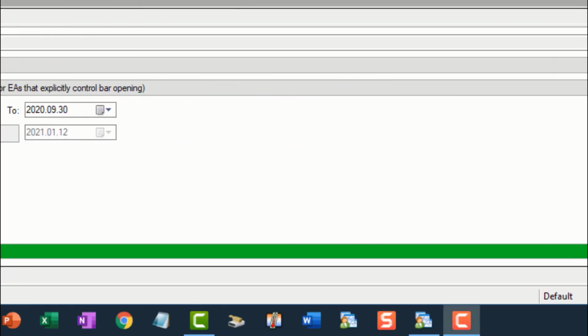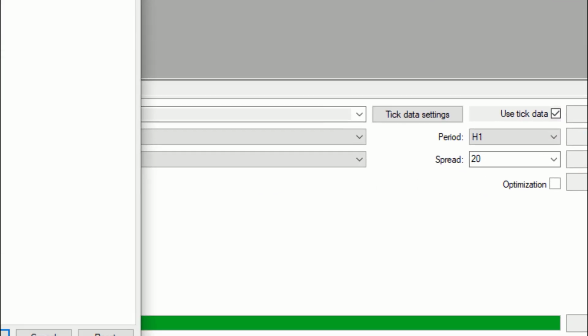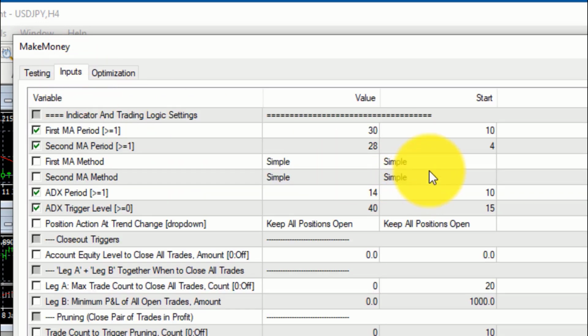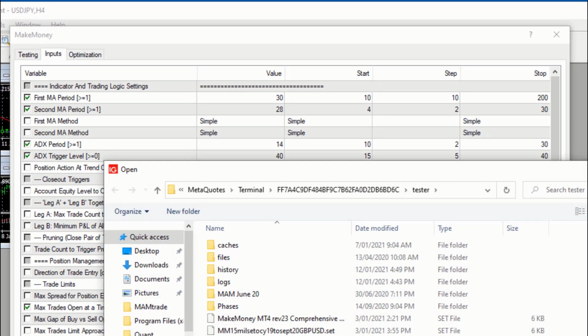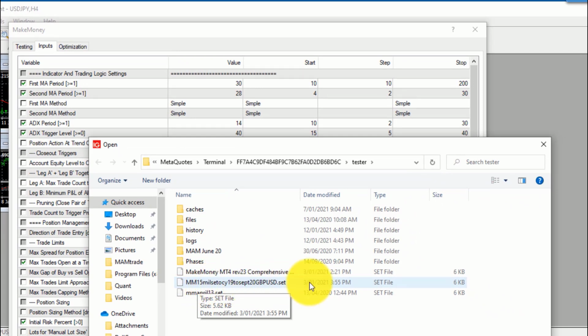We said we'd use a 2 pip spread and a 1 hour period, and we are going to be testing using $10,000, and we're using the genetic algorithm, and our inputs will be, and we'll load them. Those are the ones that we created. Here's the set file that turns the 10,000 into 15 million. So I'm going to use that one.